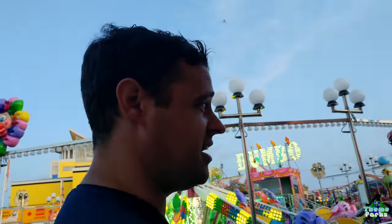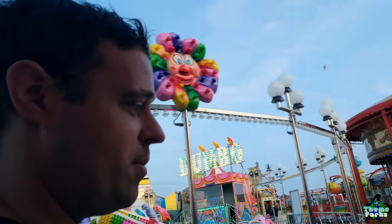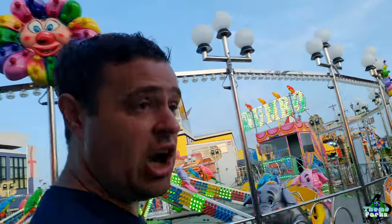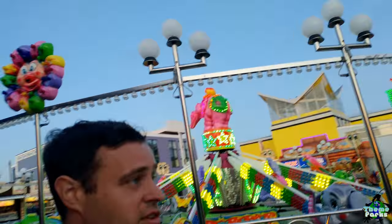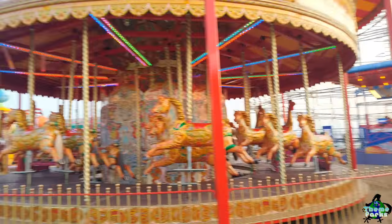Funny enough, you don't usually see these at the seaside resorts. We know that Hayling have opened one this year, but a larger one like this rather than a baby one is not so often seen. Now, again, this has been here a good few years now. Doesn't look like there's anyone on it. Doesn't look like there's anyone even manning it. So I think this one has closed for the night.